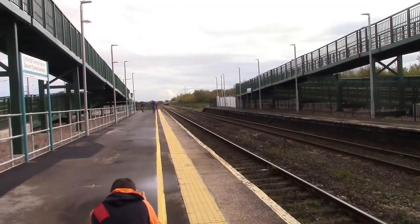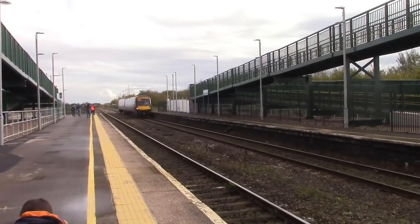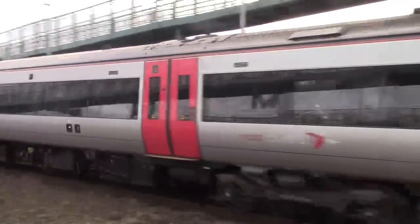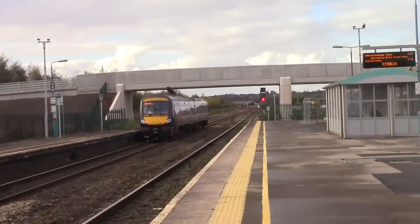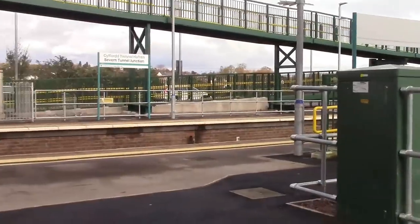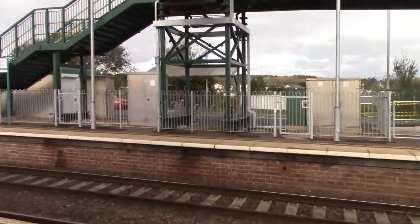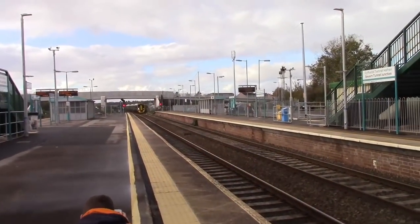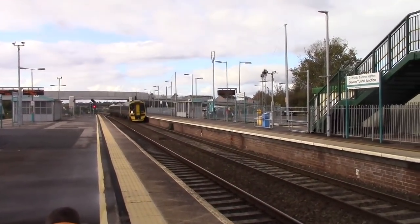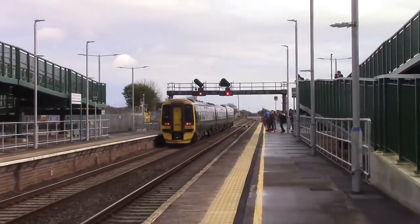Okay, coming through now is a service to Cardiff Central from Nottingham, run by Cross Country, with a 170. And if I waltz over here, sorry about the shaky camera, because I walk. On platform 4 is the service to Portsmouth Harbour from Cardiff Central. It's a green 158. I think it's 956. Yes it is, 158956.